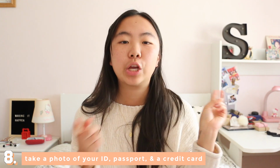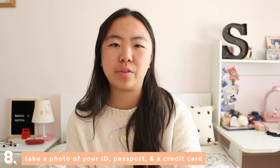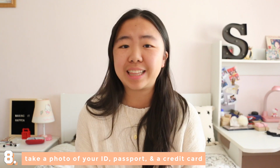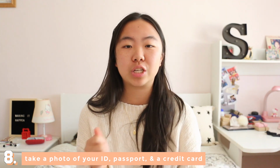Tip number 8 is to take a photo of your passport, your ID, and a credit card, and then also try and have a printout of it. This is just in case for emergencies or anything like that. If you happen to lose your passport or your ID or your credit card, just having that documentation is really nice.